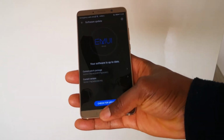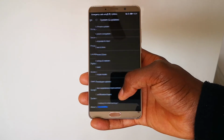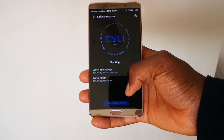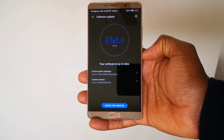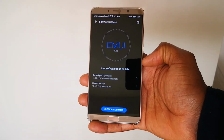Operating system. EMUI 10.0.0.180 on Android 10 is admittedly a little outdated, and it would likely not get any future updates. Android 10 is not bad though.